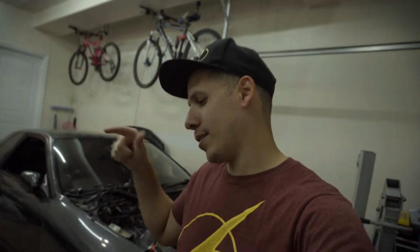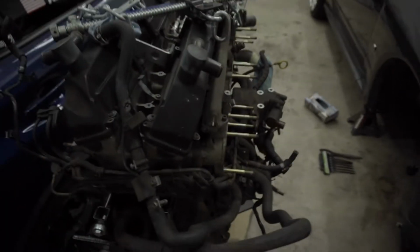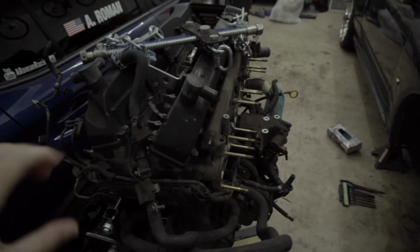Also, the engine of the R32 is actually out. Transmission has been separated, and we're finally going to dig into the engine and figure out what actually went wrong and what's actually wrong with the engine, so we can buy parts and have a big, powerful engine. So it's been a couple of weeks since I actually touched this engine.